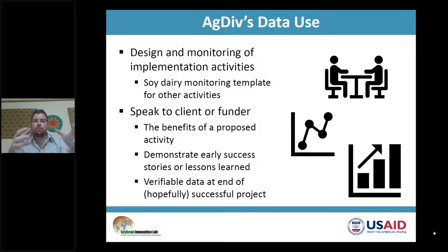The first one is what we've been talking about today, which was the design and the monitoring of the implementation of activities. That's what's generating the data that I then use to talk with partners and clients. And then I'll go through how we use that data to talk with a client, in this case USAID, but it's relevant to any client or funder that you might be working with. The big one there is we're able to discuss and show the benefits of this program up front. We have that data and we can present it to anybody.